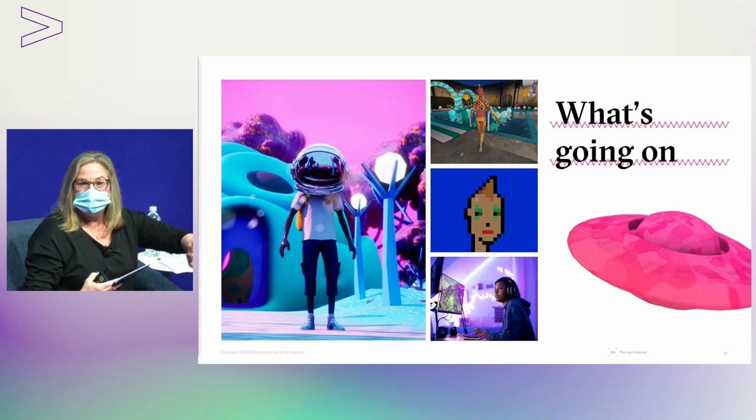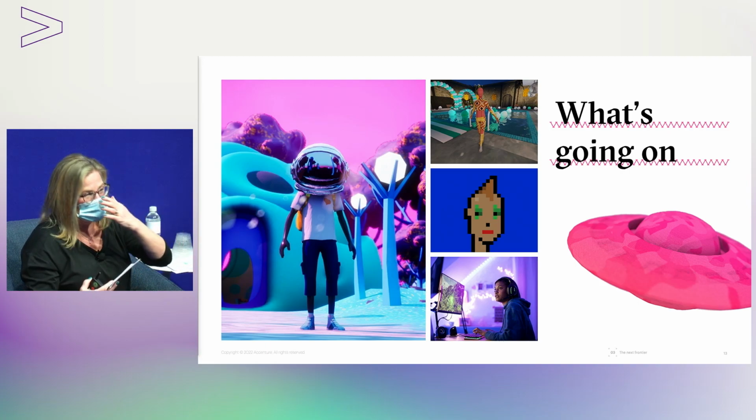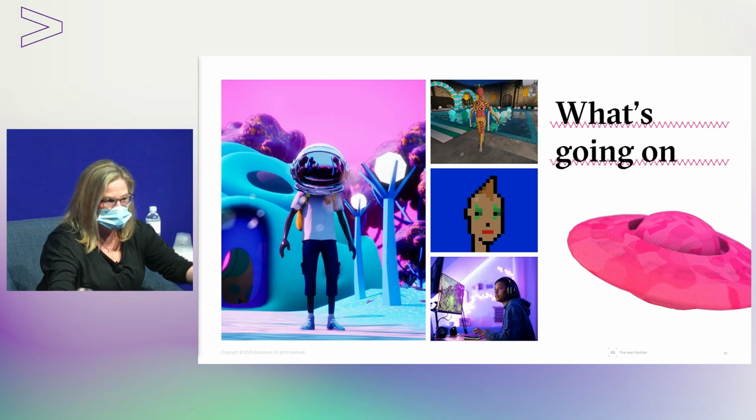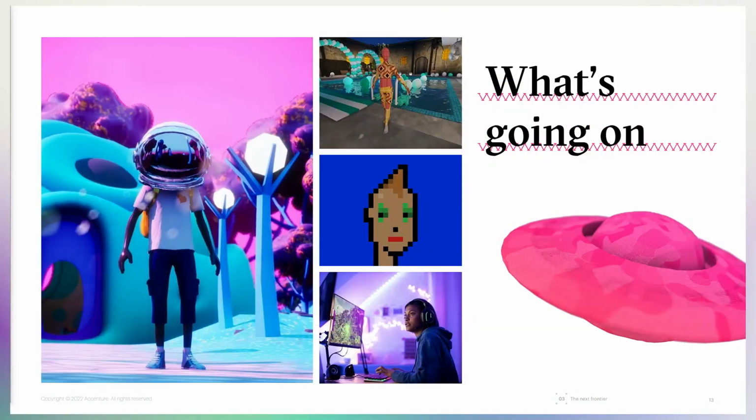So place, the metaverse is a place. Now when you go online, you might say, I'm going to CNN.com, but you're not physically going there, right? Now when you go to the metaverse, you are going to a place. And it's not just a turn of phrase. There's architecture in the metaverse. There's spatial logic in the metaverse, right? You're engaging in an environment, and you have put yourself there.